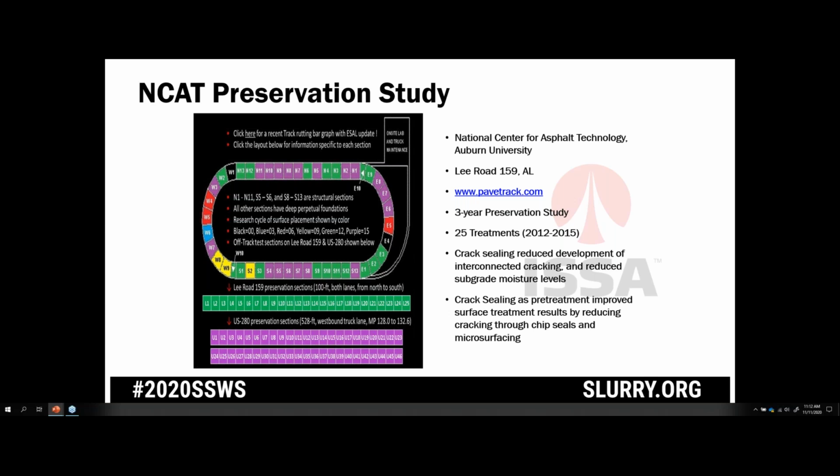The next couple of slides are going to review the value that crack sealing provides to those surface treatments. NCAT completed a comprehensive 3-year study evaluating 25 treatments. There were a variety of results, but relevant to this presentation, we're going to be talking about how crack sealing reduced developmental and interconnected cracking and reduced subgrade moisture levels. We'll also talk about how crack sealing as a pre-treatment improved other surface treatments as well.